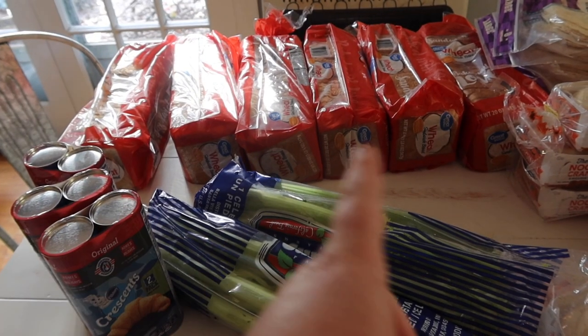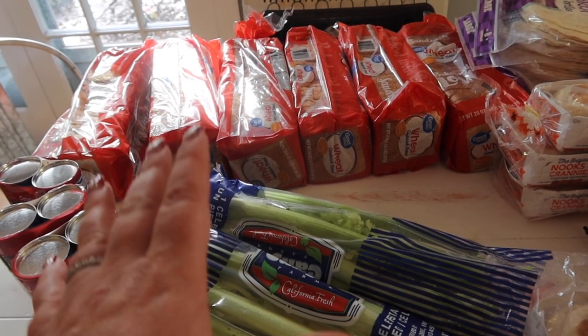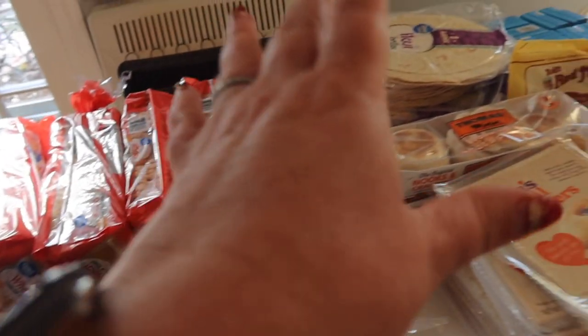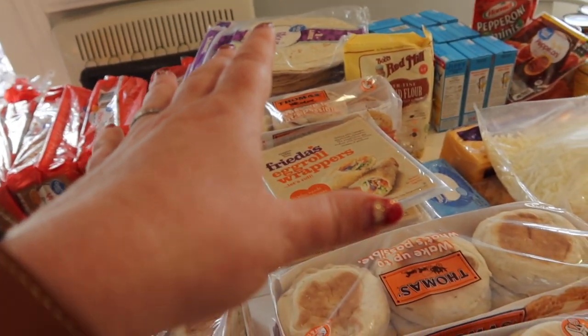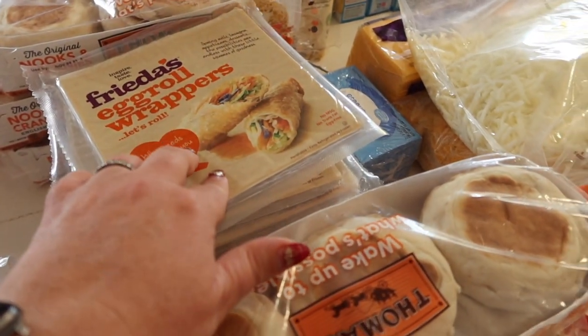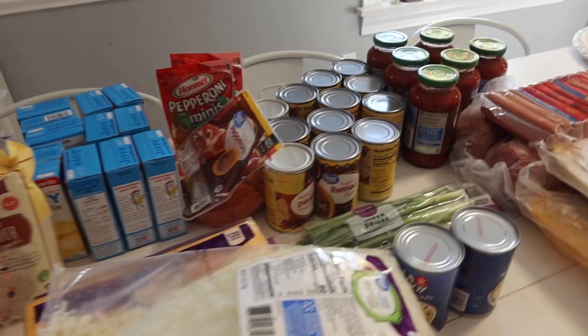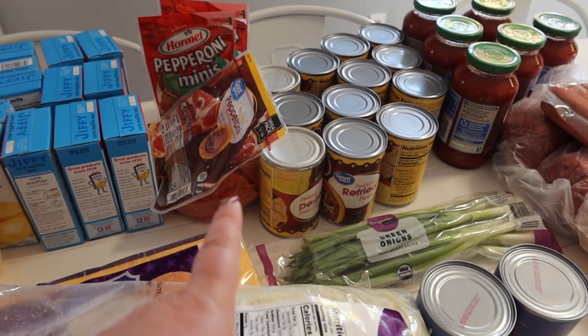We got several loaves of bread because I'm going to do a bunch of grilled cheese for the freezer. Super simple prep, but it's very helpful. Tortillas, because we're going to do bean and cheese burritos. We're going to do English muffin pizzas. We're going to do little egg rolls for the freezer. We're going to do corn dog muffins. We're doing pepperoni and cheese pinwheels.